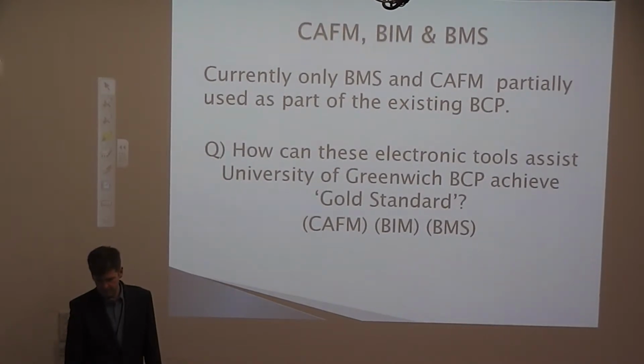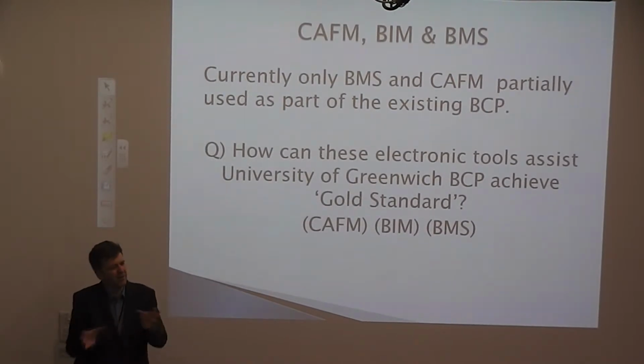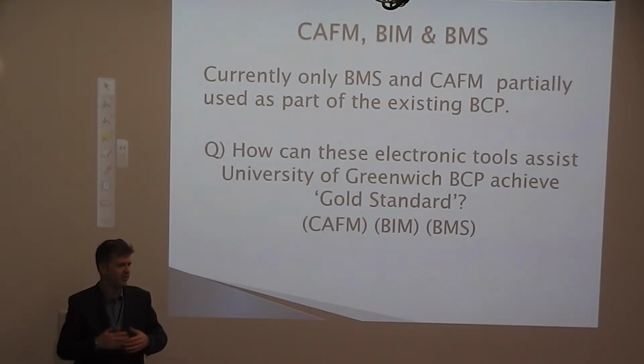So we only really use BMS and the CAFM as part of our BCP offering. There is no BIM, so I can't say we use it in any way in business continuity. So we use the BMS, as I mentioned just now, as part of our processes. It's not actually business continuity planning, but it's part of our processes of managing situations and trying to stop them occurring.